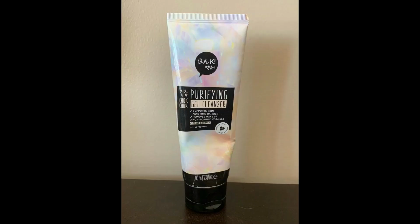I have been using this cleanser for quite a while. It's been in my shower for many, many months now. And the packaging is completely opaque. So you really can't get any sense where I'm at. If I had to guess, this general range. So it's going to probably take me a while to go through this guy.